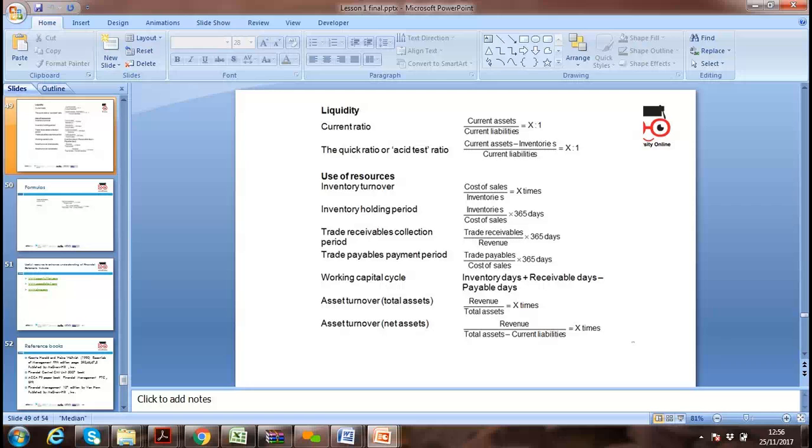Next we have use of resources. Inventory turnover means how long the stock we have takes to be converted into finished goods and sold. So cost of sales, which will be given in your profit and loss, we just divide by the value of the inventory.